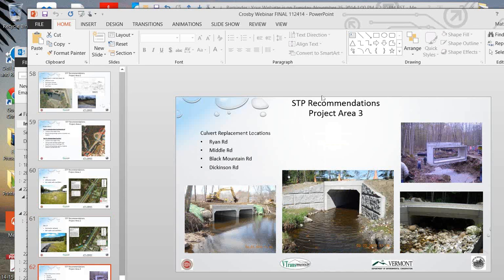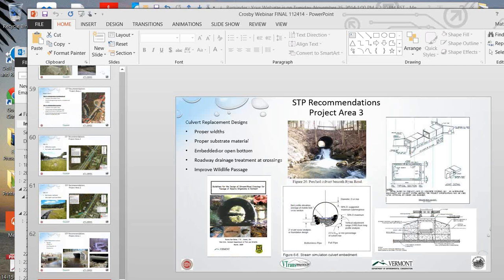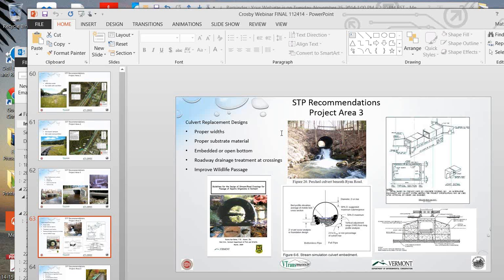So now I'll get into the project area 3 and the culvert replacement location. The 4 locations were on Ryan Road, Middle Road, Black Mountain Road, and Dickinson Road. And these are just some examples of box culverts with different types of substrate and different types of embedment to be installed. And that's kind of what we focused on for the recommendation of these culvert replacements. We obviously wanted to promote a more natural flow of sediment through the stream and the brook, as well as, you can see with this perched culvert, we wanted to promote a little bit more wildlife passage.